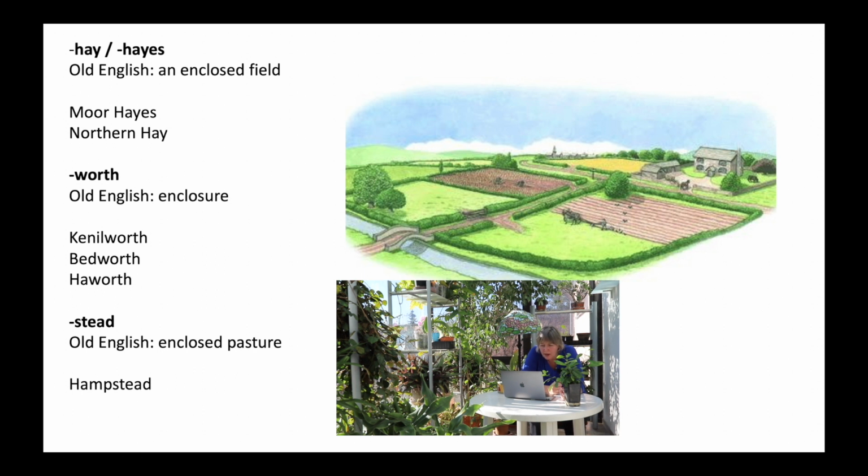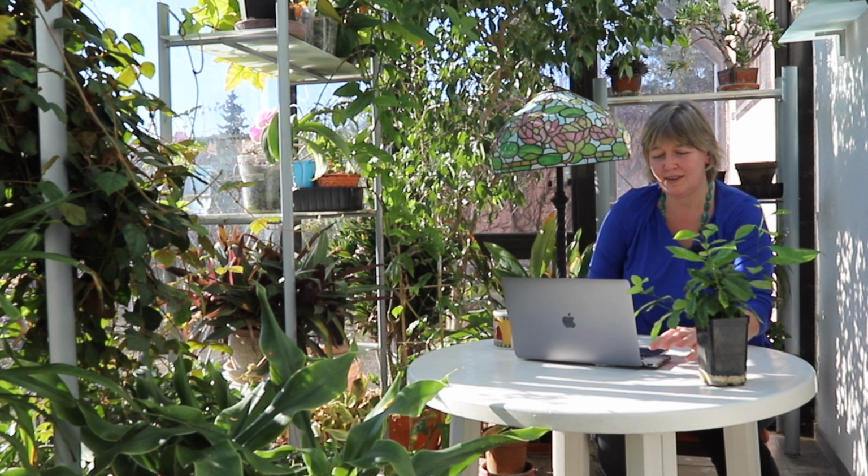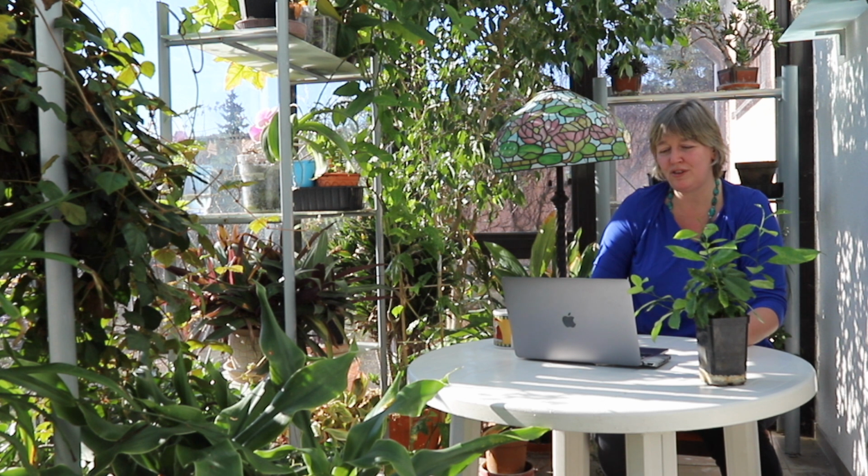And the last one, an enclosed pasture, is a stead. So Hampstead, for example, is the place which originally housed enclosed pastures. So it's very interesting. I hope next time you see a map with all those place names and villages and towns, you'll be able to say something more about them.